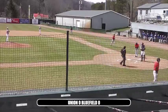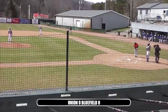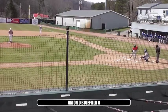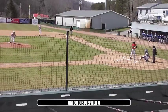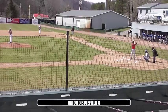Well, the Rams right now are 13-9. They are 5-3 in the conference. Union at the moment is 4-4. Brings up Nick Shoemaker. Runner at second, still in the first inning with 1 out.